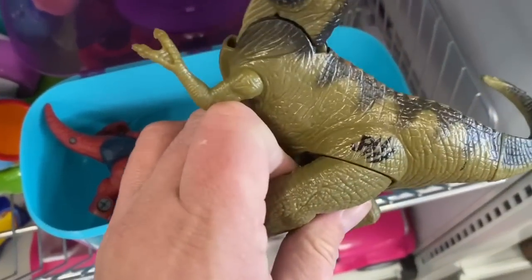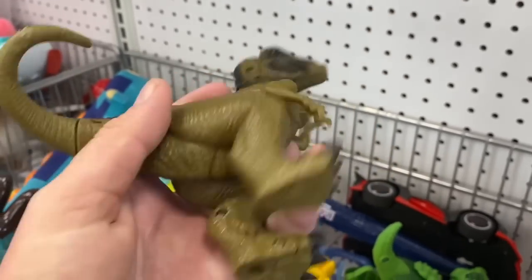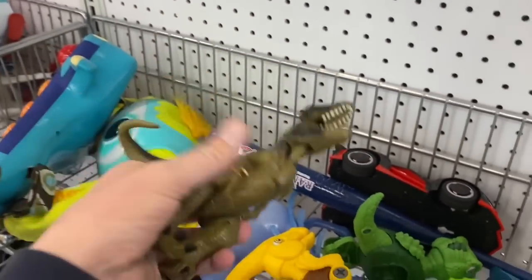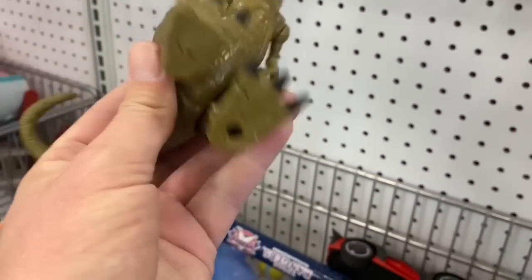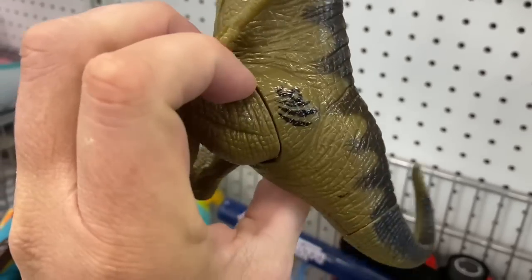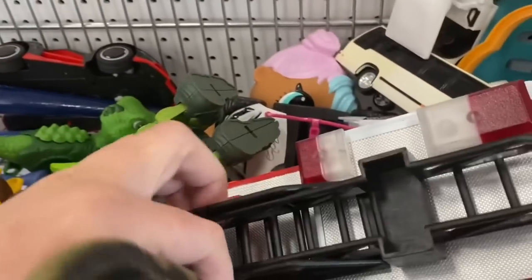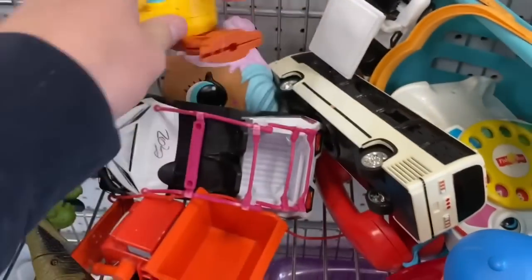What do we got? Well, that's a Jurassic Park right there. So that is definitely vintage, because I think they're all Jurassic World now. He's kind of cool. Oh, I think I'm gonna grab this little dude just because it's JP. What else we got in here? Got any more of these little dudes? He's colorful. I like him. But I'm not gonna get him.